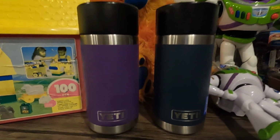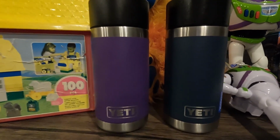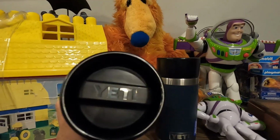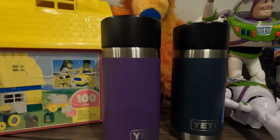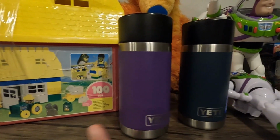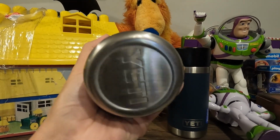So I was super happy to find these. And this purple is called Peak Purple. And these are just kind of like Hot Shots. So the inner lid comes off. And the Peak Purple, they come out with certain colors and they only release them certain times of the year and then never again or whatever.